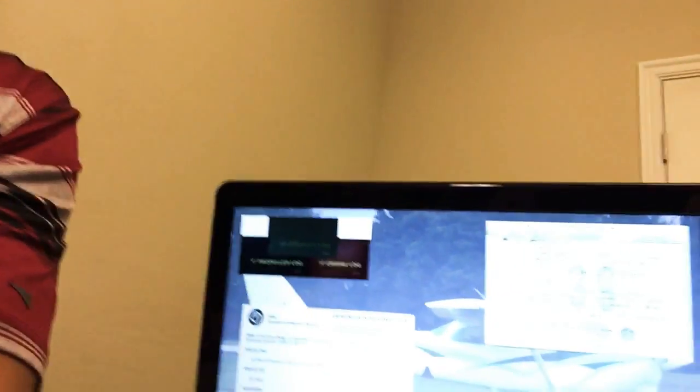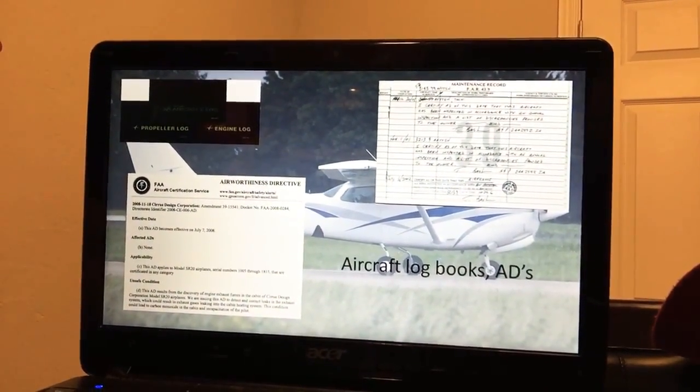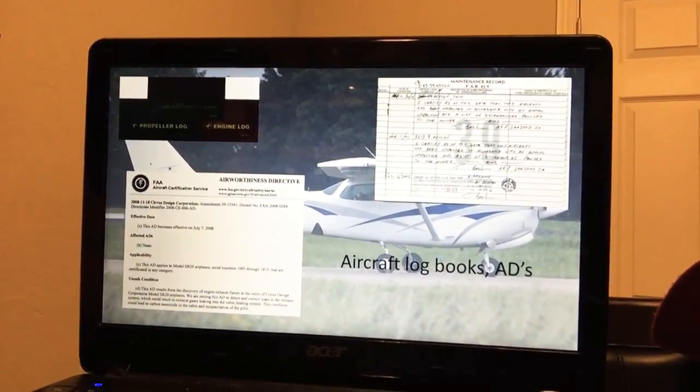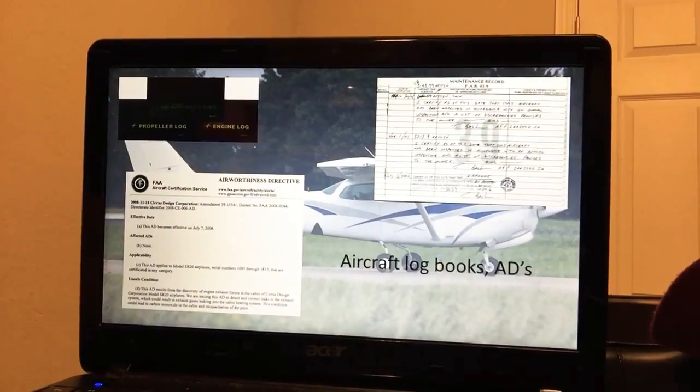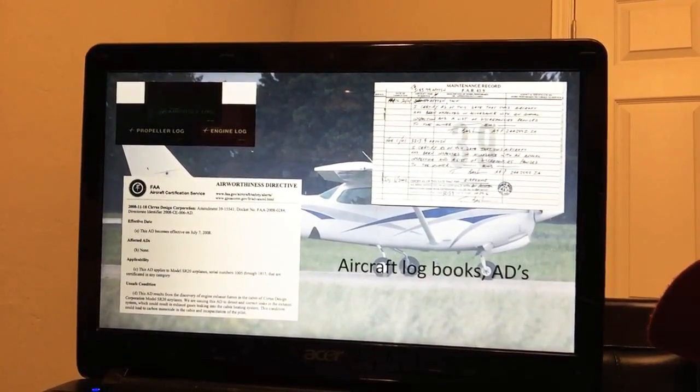Other documentation that you're going to need to bring with you is the airplane logbooks and the ADs, or at least proof of AD accomplishment. So there's 3 logbooks. You see at the top left there's the airframe, and then the propeller, and then the engine logbook. He's going to want to see all 3.